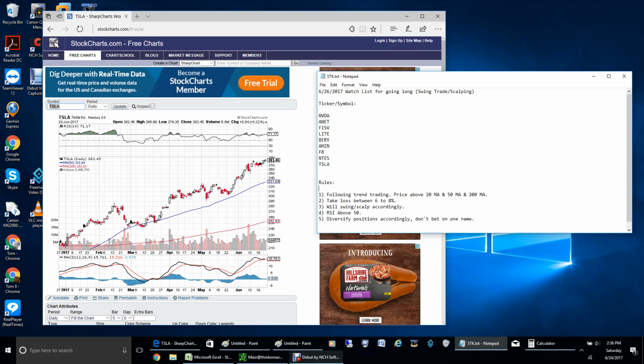And the note, this is just for educational purposes. This has nothing to do with me giving you advice. This is just some of the rules and the stocks that I'm watching, or maybe actively participating in too, for a trade. That's it.